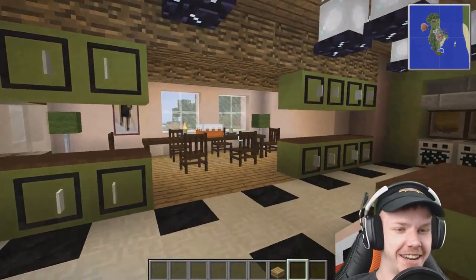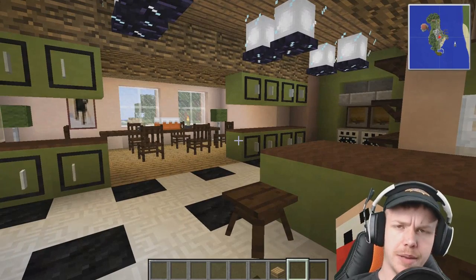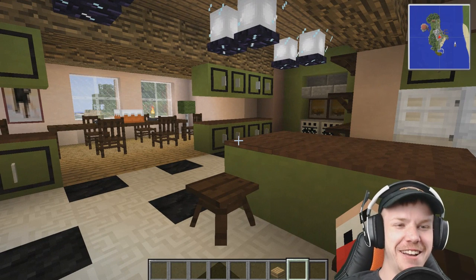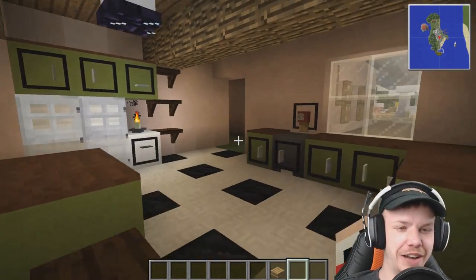So we've got the kitchen in here. Looks absolutely great. I absolutely love the green. It's so reminiscent of real lounges, real kitchens that these sort of houses have.